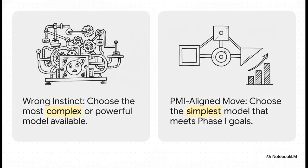The data science team comes to you with this amazing, state-of-the-art, super complex model. The wrong instinct is to just say, wow, that's incredible, let's do it. The correct PMI-aligned move is to always ask, wait a minute, is there a simpler, cheaper, more explainable model that also meets our business goals? If the answer is yes, simplicity wins every time.